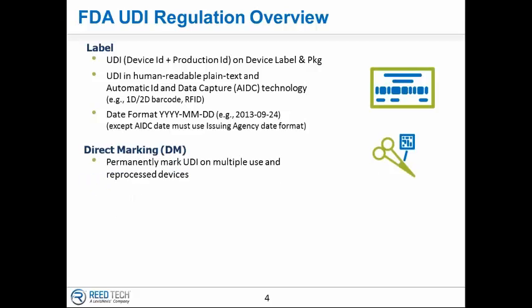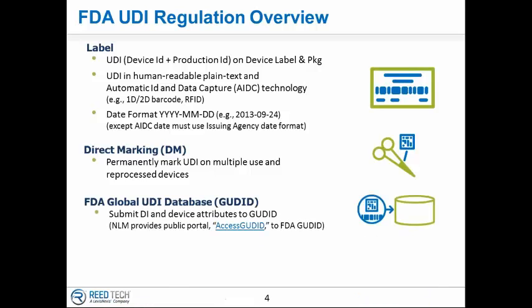There is a subsection of products that are used multiple times. So for single use, you obviously need to put that label in place that we just talked about. But for those products that are used multiple times and reprocessed between patients, there are some additional levels of identification referred to as direct marking that the FDA wants you to apply to your product.